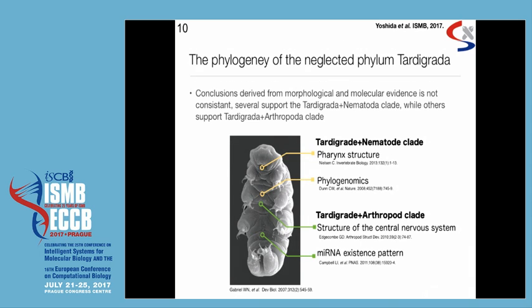And last of all, I'd like to talk about the phylogeny of this tardigrade. This is a tardigrade looking from the stomach side. And you can see that it's kind of a weird animal that has 8 legs.